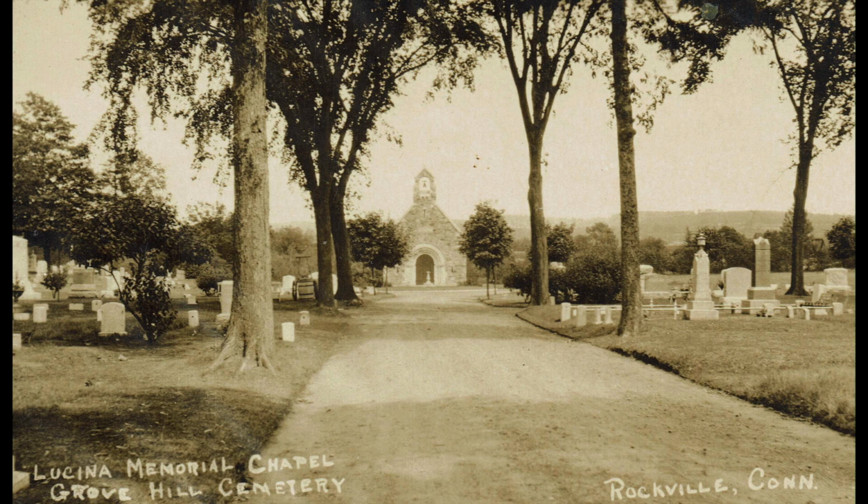In 1847, land was purchased near the village of Rockville for a much-needed cemetery close to the town. The cemetery was designed with winding streets and attractive landscaping to create a serene feeling. In 1923, a chapel was constructed with funds from the Henry family.